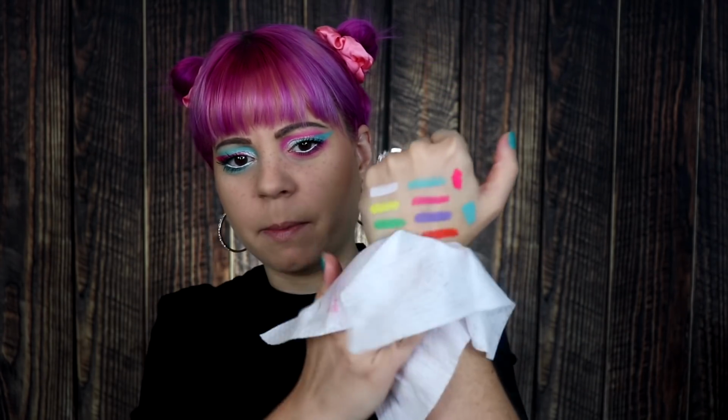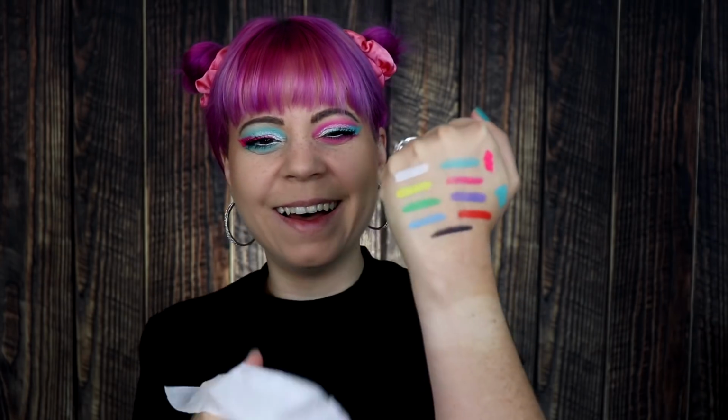These are great. Also, should we see if I can remove these with my makeup wipe here? How am I going to be able to get these off? I really hope that my oil cleanser is going to be able to get this off because these are the best makeup wipes that I have, and even these are not really removing any of these. I'm just going to leave these on my hand for now because otherwise I'm going to be scrubbing it to death.